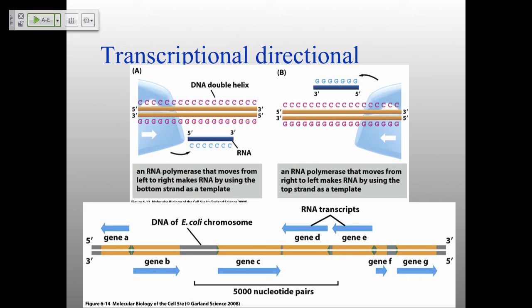And very often, what you'll see, and this is just an example from an E. coli chromosome, these sort of greenish diamonds down here represent promoter sequences. Very often, you have promoter sequences which people call divergent promoters. So a promoter sequence is going to lead to transcription in one direction, and a promoter sequence is going to lead to transcription in another direction. And of course, it's going to be using now different strands as your template strand. And one of the nice things about this, again, gets back to regulation.